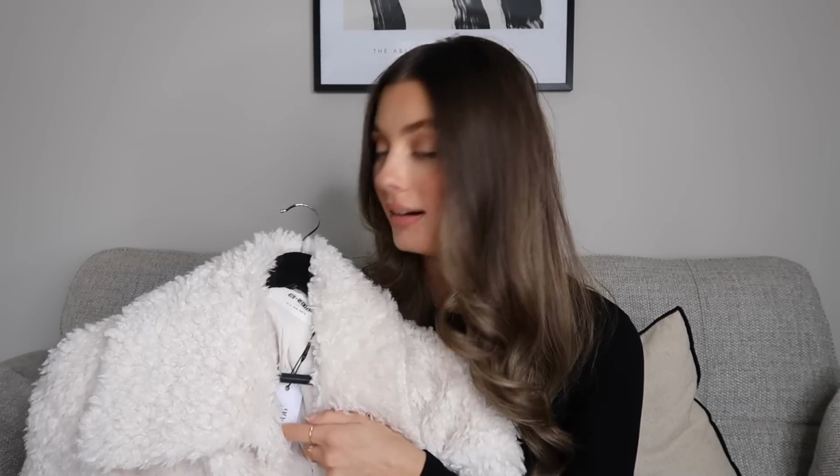Yes, I do have a thing about tags. I don't know what it is. I just hate taking the tags out of items when I don't need to. I know I'm never going to return this, and I've worn it quite a few times, but I just keep the tag in it.